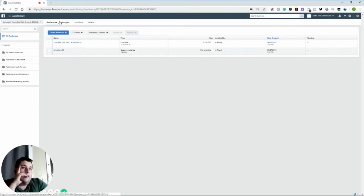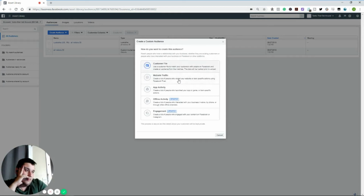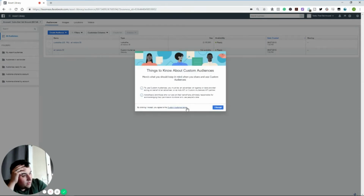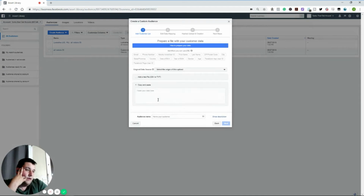If you want to use a mail ID and stuff like that, like email, you're going to create a custom audience and go to upload customer file. You look at all the different options: customer file, web traffic, app activity, offline activity, engagement. Go to customer file, then add customers from your own file. You have to have rights to this, but then you can upload a CSV or text, or you can copy and paste data, and then it will automatically match.